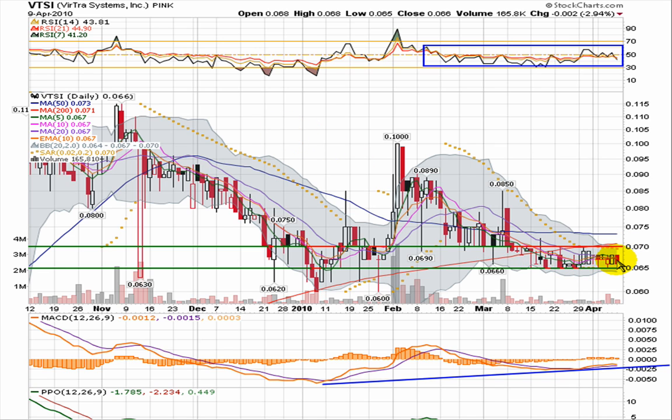So we're going to look for these basic things to hold and look for this to move forward over the next month or so. We'll do regular updates on VTSI and see how the chart's doing.